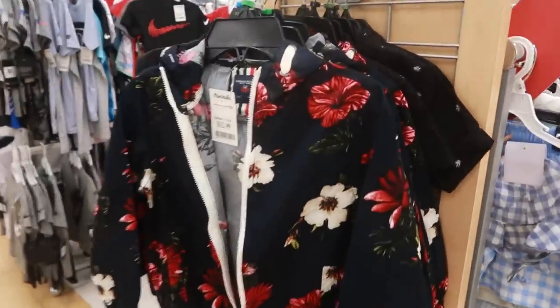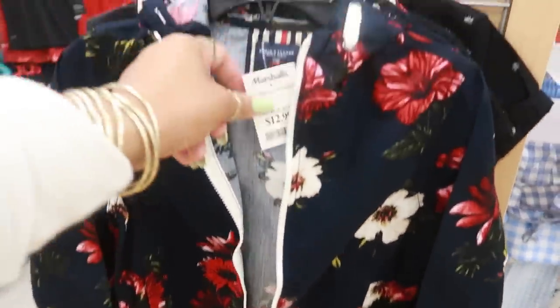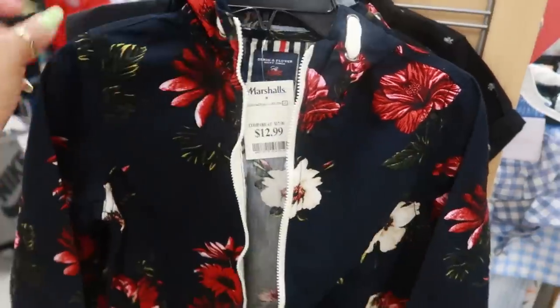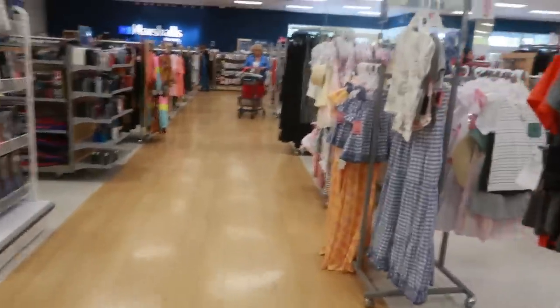Well, you guys, that's it for today in Marshalls. This is so cute. Oh my goodness, $12.99, denim and flower. Oh, I definitely would have had one of my kids in that. That's so cute.